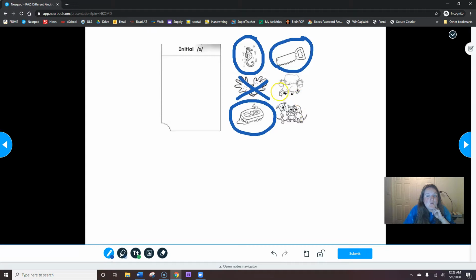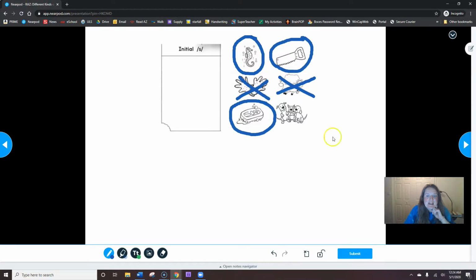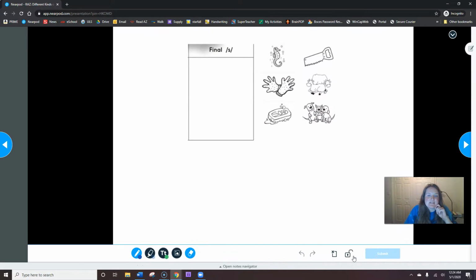Now, we have cows. The S sound, cows, comes at the end. And we're being a detective and finding them at the beginning. Now I have dogs. Is the S sound at the beginning or end of dogs? Dog starts with D, so it's not at the beginning of dogs. So we circled seahorse, soap, and saw for beginning S sounds. And then we hit submit.